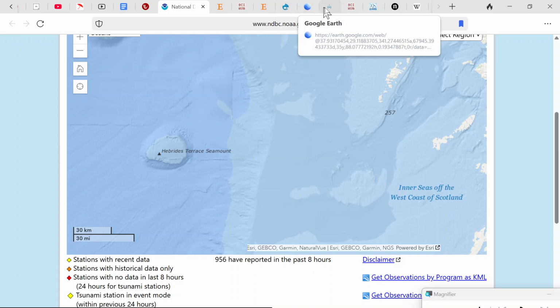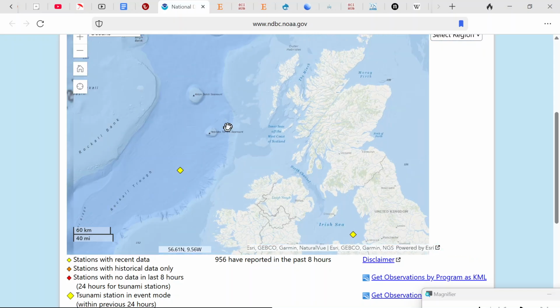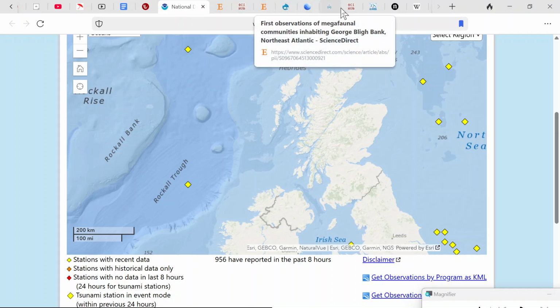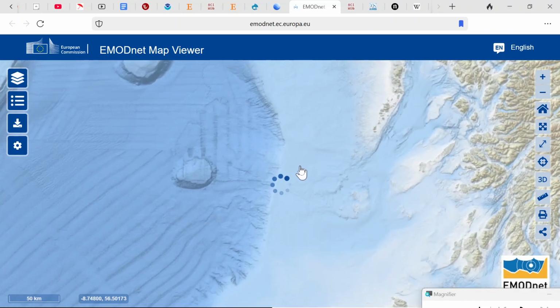This might be a rather long video. The EMODnet map viewer. So here, that's the inner seas of Scotland. This region, we are looking at this region. Keep in mind this seamount. No, where is it again? Here. So here, we zoom in somewhere here.